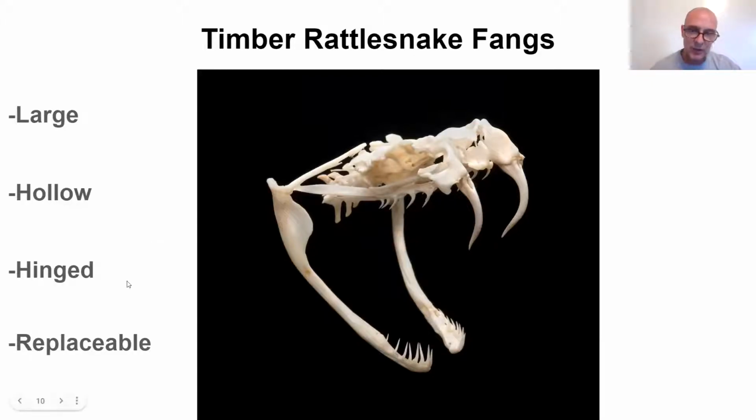And again, they're hinged, and they're also replaceable. So if a snake loses a fang, a new one will grow. Occasionally a snake can be seen with two sets of fangs, with the old one still in place and the new one there as well.